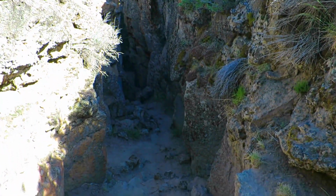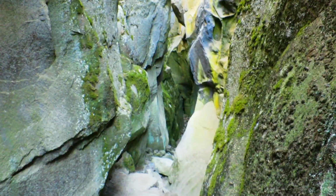Oh my gosh, we just came in and the temperature, it's about 10 degrees cooler down here. This fissure is about 2 miles long, and in places it's 70 feet deep, and we are going down. We are definitely going down. This is some crazy stuff. Oh my gosh.